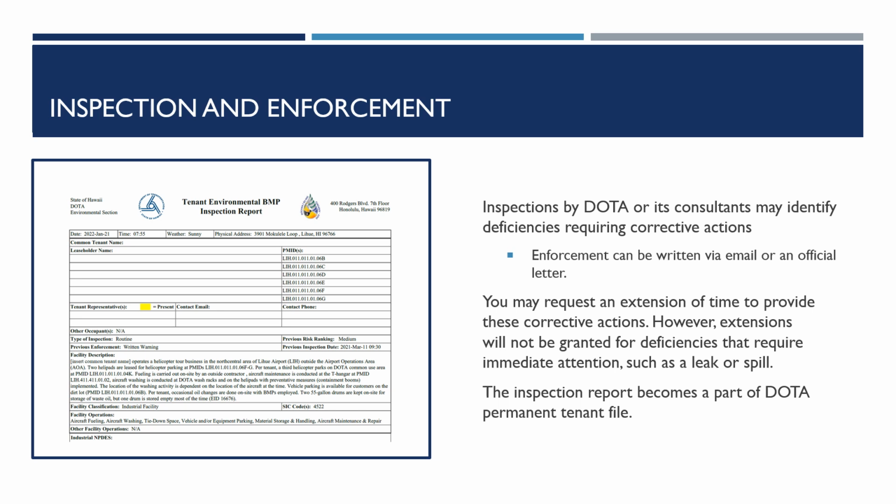The tenant, with justification, may request an extension of time to provide these corrective actions. DOTA may grant extensions based on the merit of each individual request. However, extensions will not be granted for deficiencies that require immediate attention, such as a leak or spill, or that can be corrected quickly and easily, such as labeling containers. The inspector may choose to conduct a follow-up inspection as needed. DOTA reserves the right to conduct random inspections or more frequent inspections if needed.